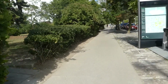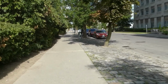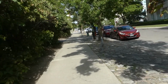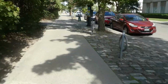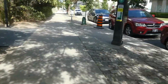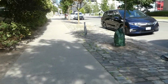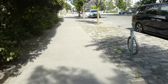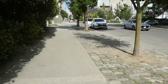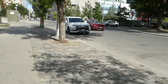I'll just walk a few side streets to get to Yonge and Dundas. It's really a convenience that I live right next to the subway. Normally it takes at least 10-15 minutes to get downtown, but slightly longer if I'm going to the Eaton Centre, Union Station, all these other attractions there.